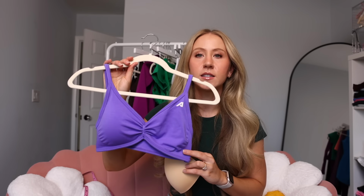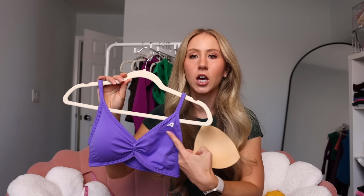I hate when a brand does something that's like this shape and then puts like a circle or oval cup pad in it and it just doesn't fill out or provide any shaping. So the triangle cups they put in this bra fit perfectly. And even though this is an itty bitty bra, I have worn this bra to the gym twice now and I did not have to adjust at all.